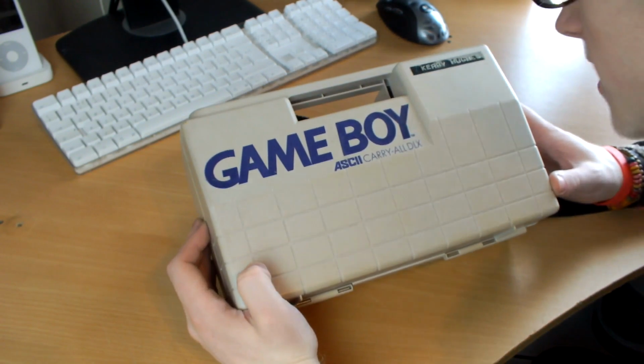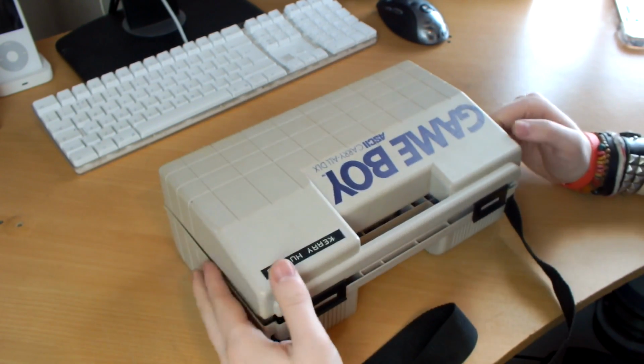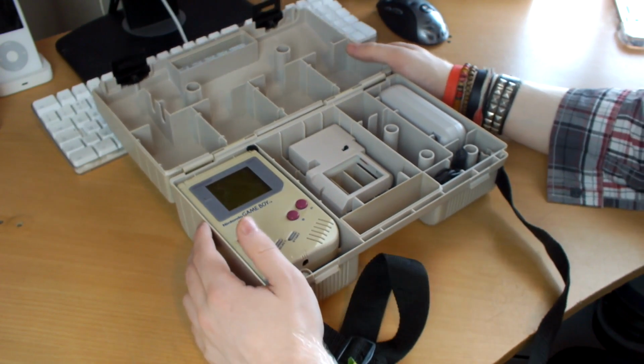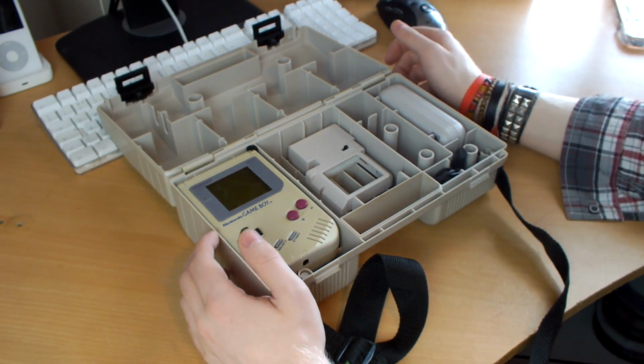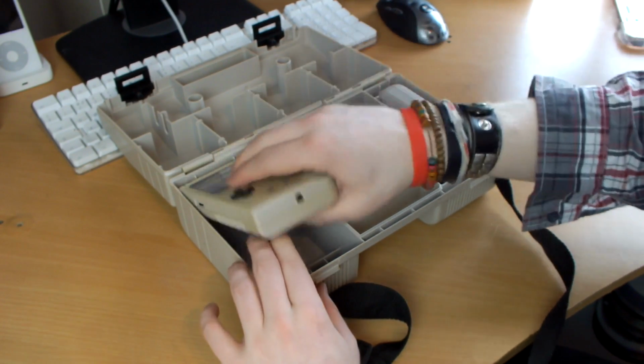It does have a name label on it as well, Kerry Hughes, so judging by the Hughes it has come from Wales, which is cool. Folding that back, you can pretty much see a few cool things in here actually. First off, we have a Game Boy clipped in, and in these cases they're always clipped in quite firmly.